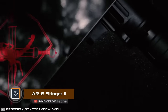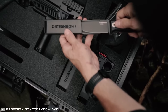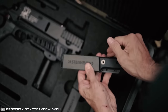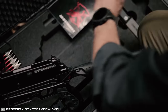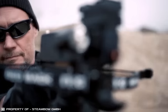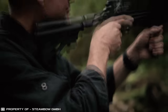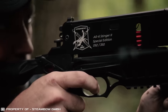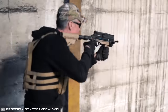Steamboat has unveiled a lightweight tactical crossbow with a 6-arrow magazine. Unlike traditional crossbows, the AR-6 Stinger II model doesn't require significant effort to cock the string and release the arrow. A special mechanism has been developed for this purpose. After firing, you simply need to bend the lever to ready the crossbow again. This takes just a few seconds and requires minimal effort.